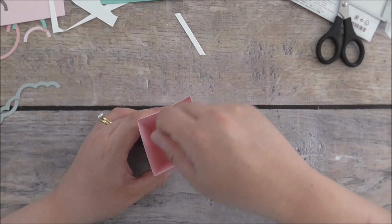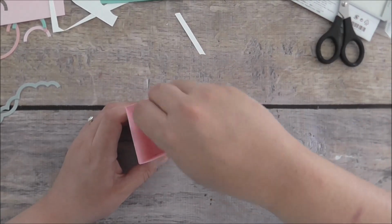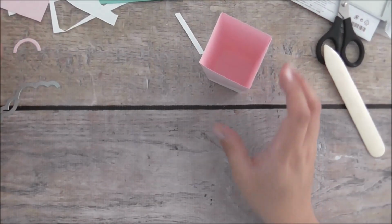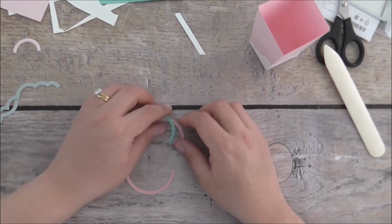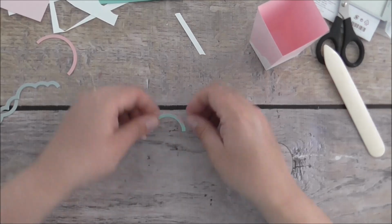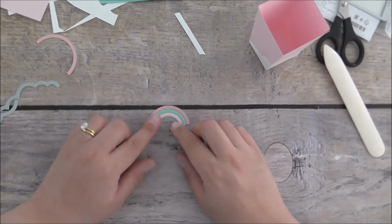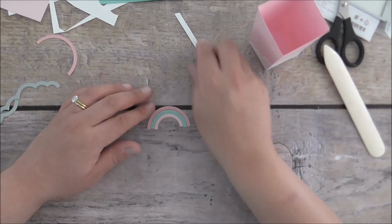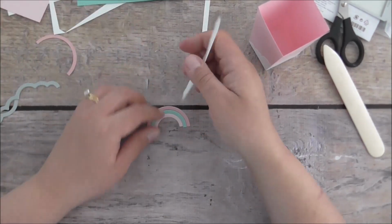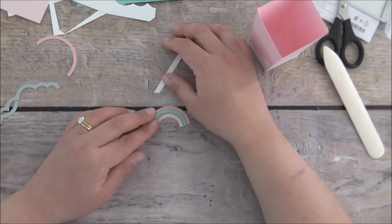So whilst that's drying, and of course you can add more clouds, like I can cut out another cloud as well, so I might do that when I cut out my little rainbow. So I've just done a little rainbow, and I've just done 3 colours. So I've got my blushing bride and my pink pirouette, and to stabilise it I'm just going to use a small strip of cardstock here. So I'll use this little one here.